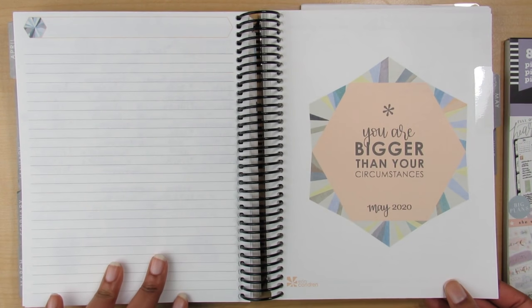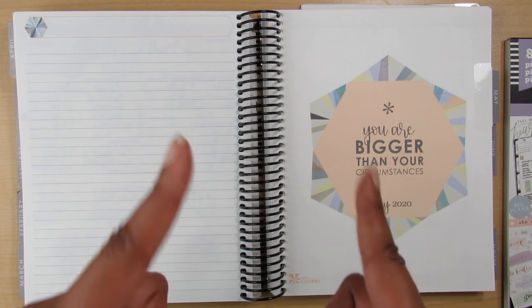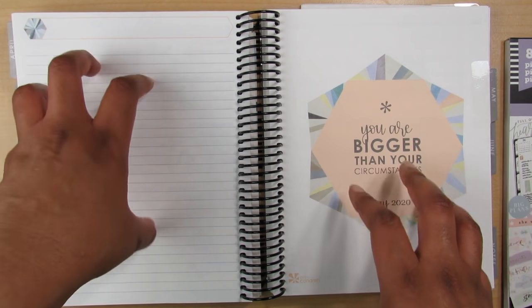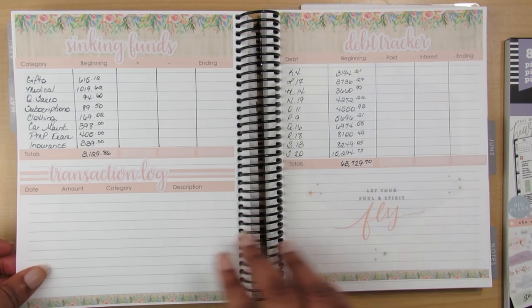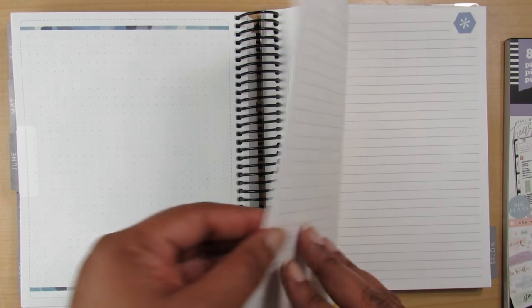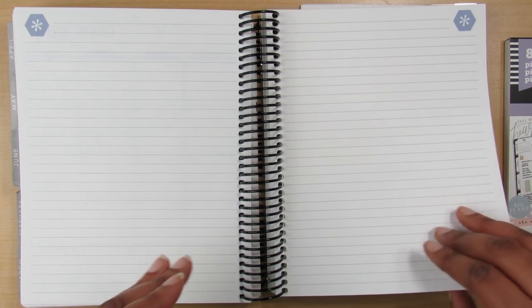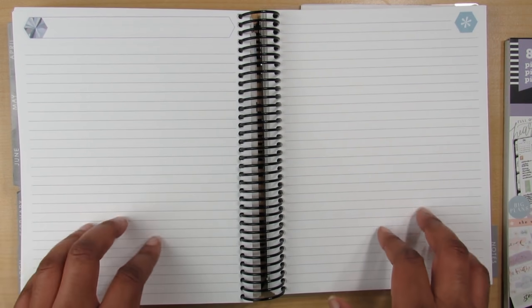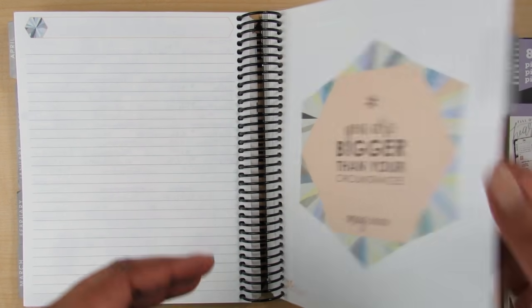Now, I probably will talk about this when I do the voiceover, when I narrate. I normally put my sinking funds and debt tracker here before the start of the month. I put them on right before June, and that's because June has more pages in it. So it has these 2 pages, the monthly spread, and then what I would use for my transaction log or spending log and my weekly check-in. And then paycheck 1, paycheck 2. And I had these 2 pages. So I'm going to move them back to the end, just because of that. And so that's why it's not on top of May this time.